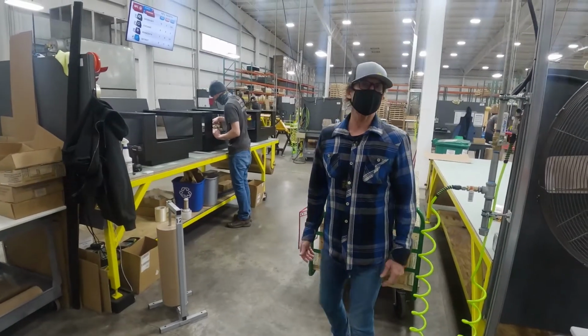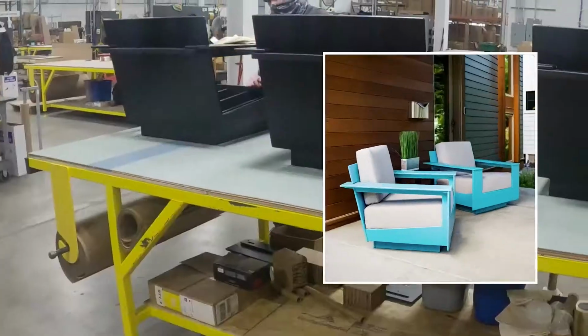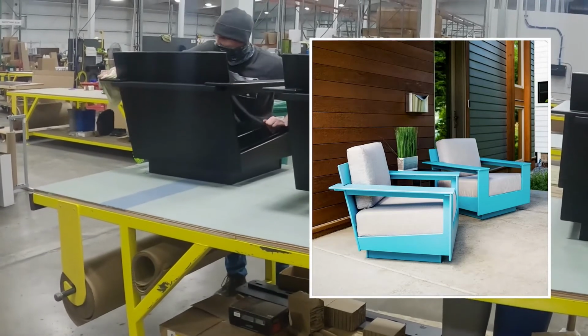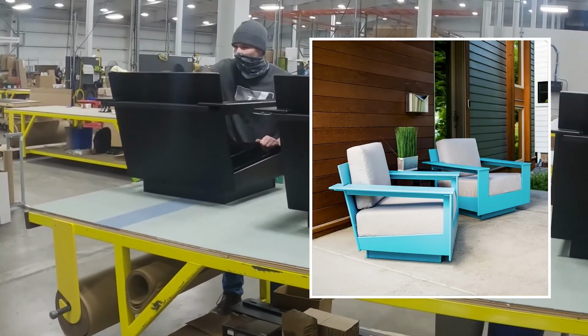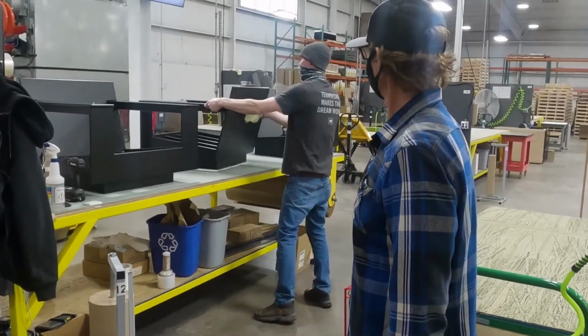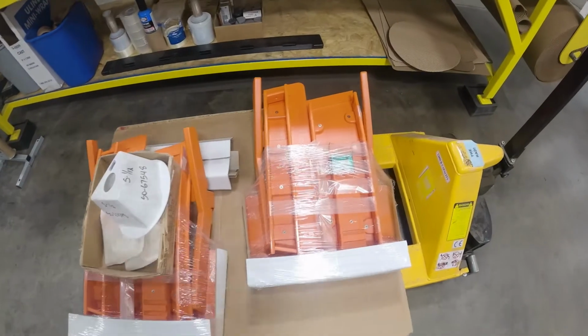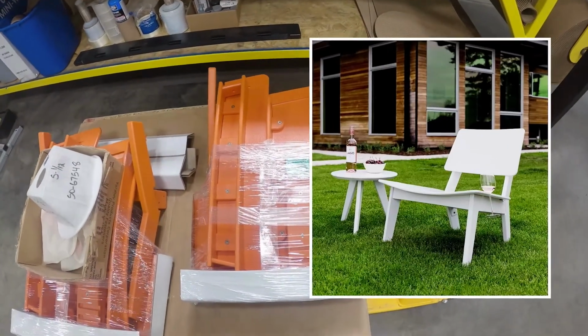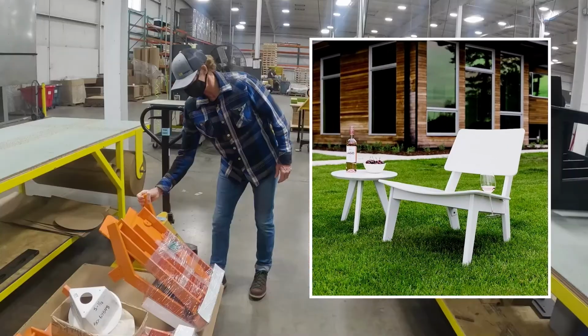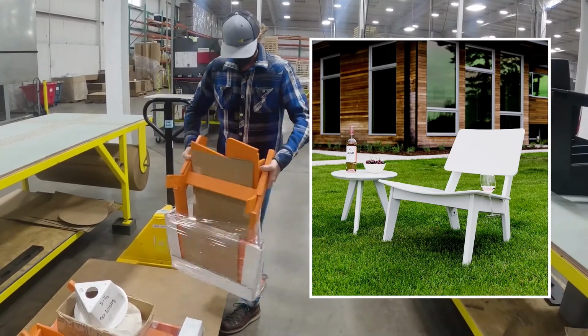Some of our products do ship assembled, and these are Nisswa lounge chairs, and you can see those are fully built, and they'll go in a box with the cushions. So literally when the customer gets it, they just take it out of the box and they can sit in it. This particular chair here is the Lago chair, and you can see that this is mostly assembled as well. So the customer will receive this chair like this in the box.